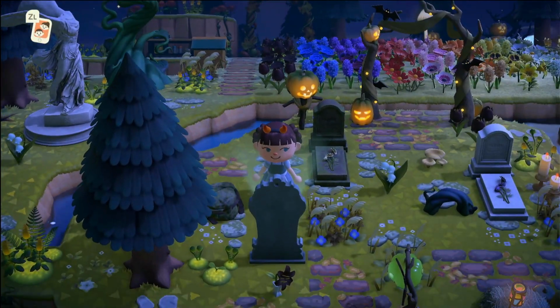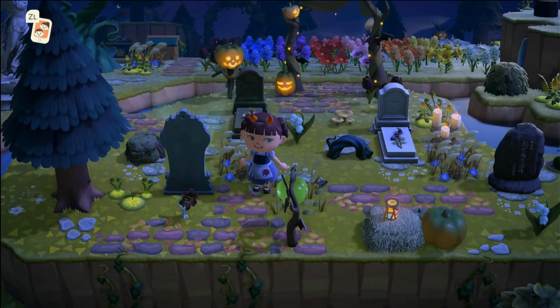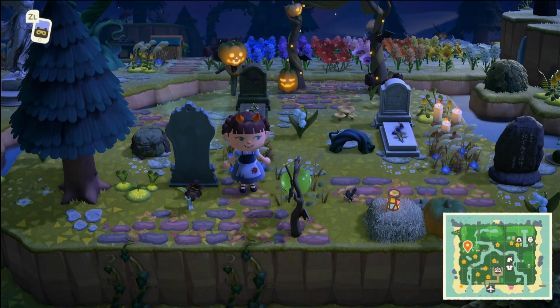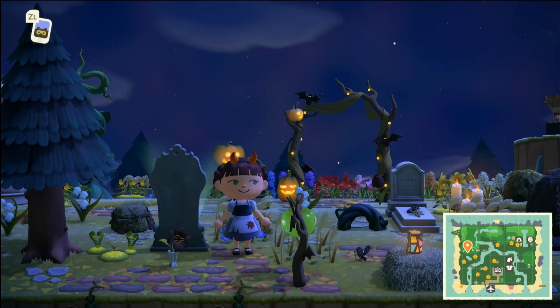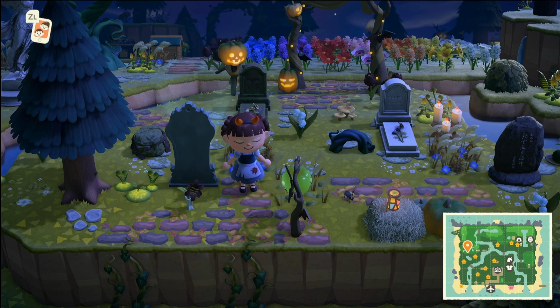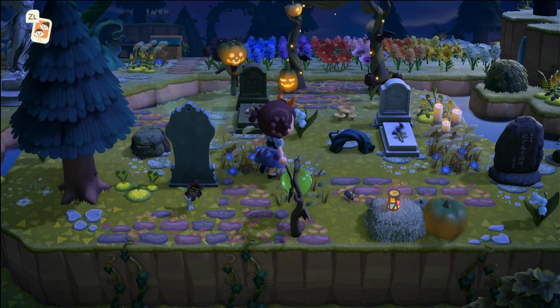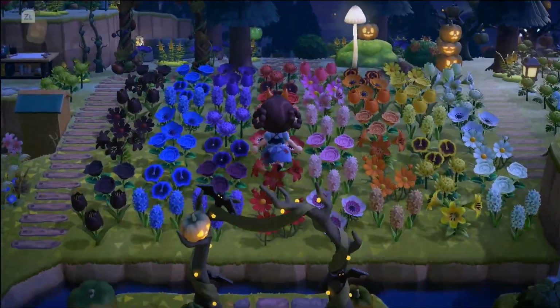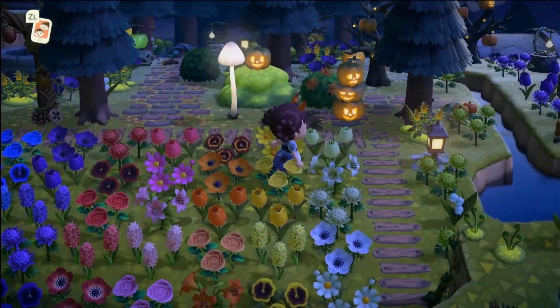She did a video touring her island, and she explained this. She took one of those, what is that, like the elegant mirror, and turned it around to make it look like a tombstone. That was a really neat idea. I really liked it. So this is a really cool little graveyard, and we're going to go across here, and I think it continues on back here.